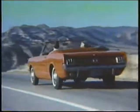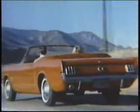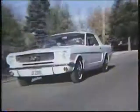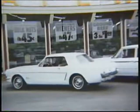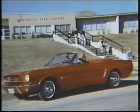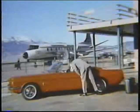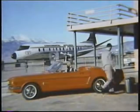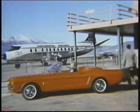The American auto industry produced a generation of exciting cars in the 60s, but nothing compared to the Ford Mustang. No other car even came close to challenge its success. Introduced in April 1964, it would become the car of the decade, starting the pony car craze. The Ford Mustang appealed to anyone with a youthful spirit and a sense of adventure.